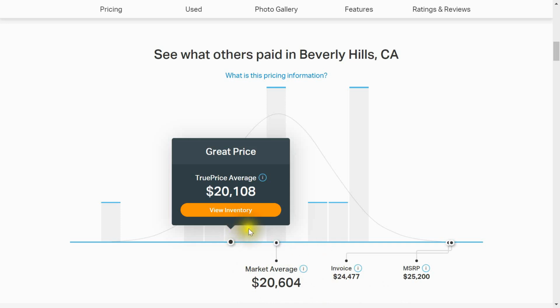And then what Truecar states is if you use their service, you can actually get below the market average. In this case, it's $500 less at $20,108 instead of $20,600 if you connect with their 3 local dealers. Again, I would suggest going beyond 3 local dealers and you can beat the Truecar price.